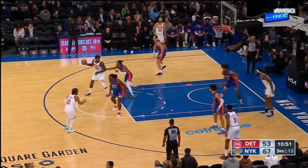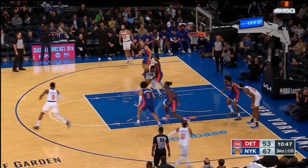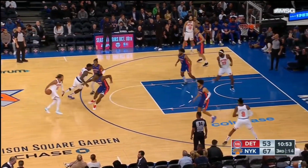And now the big question this year is, what is Randle going to be able to do with Brunson? Does he need the ball in his hand like that? Can he function in this offense with a true point guard and a point guard that's going to be making plays for himself? Now here we see Brunson give it to Randle, top of the key, right at the foul line.